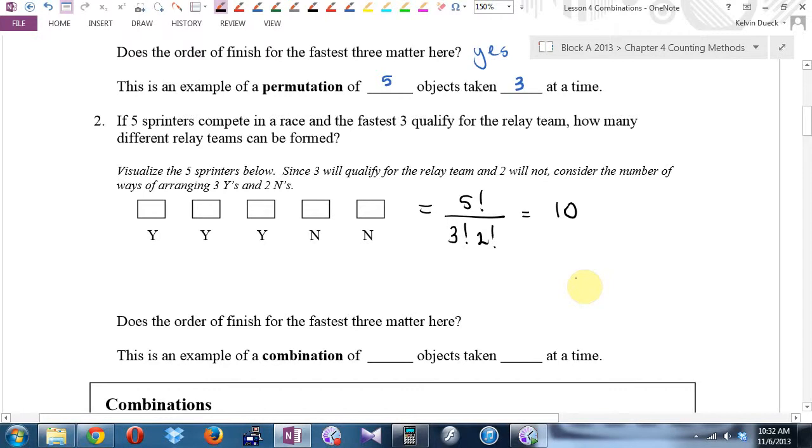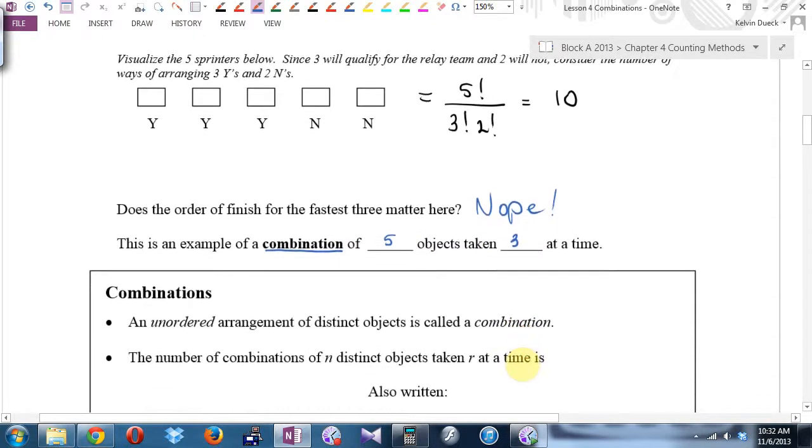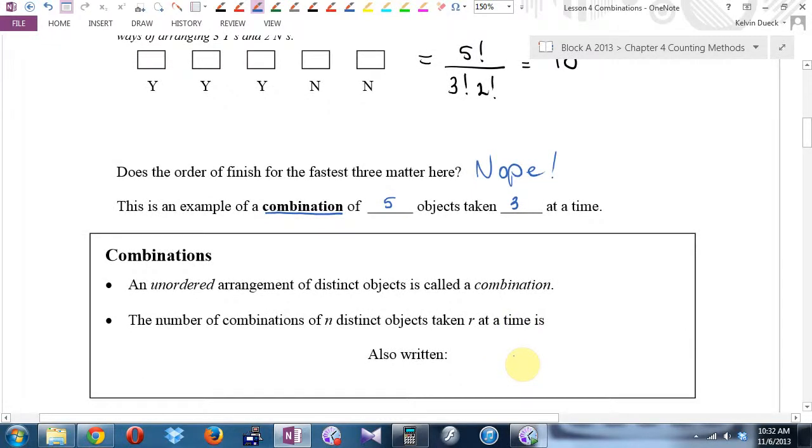Does the order of finish for the fastest 3 matter here? Nope. And when order doesn't matter, we call it a combination. Here's your new word, a combination. Permutation is an ordered arrangement. Combination is in or out. Don't care when, just care in or out. We call this a combination of 5 objects taken 3 at a time. So, an unordered arrangement where you don't care about the order of distinct objects is called a combination.